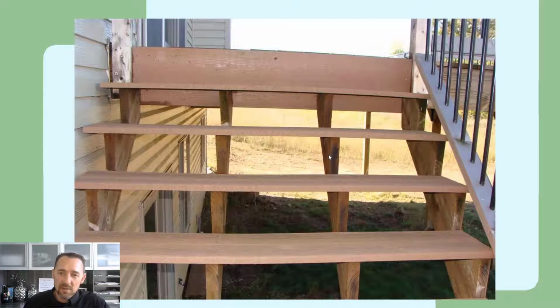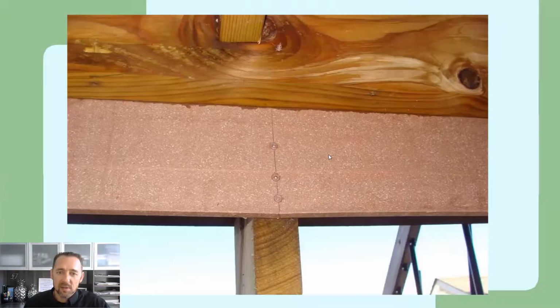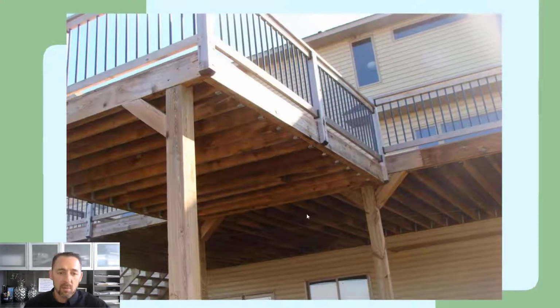But we're not done with this stairway. We've got a lot more to talk about for this deck. Let's look at the backside. They attached the entire stairway with a trim board, a fiber trim board. That's not a great detail. You can see it's already starting to split here. And then we're not done with this deck.